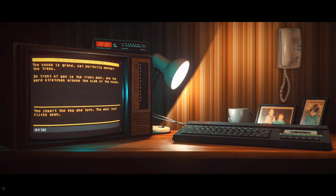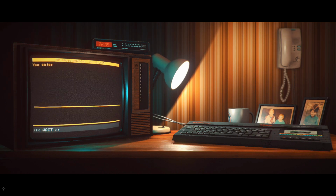Enter house. You step inside the front door. You enter the house to the hallway. It's dark and you can't see anything. You feel a light switch next to the door, however. Flick light switch. You flick the light switch and the light comes on. The hallway is now brightly lit. There is access to the kitchen and living room here, as well as a set of stairs going up.